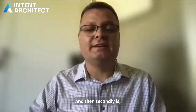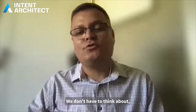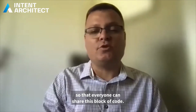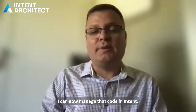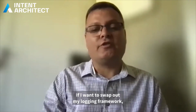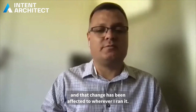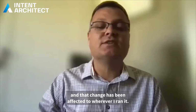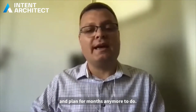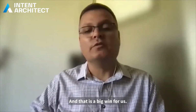And then secondly, it gives us a mind change. We don't have to think about, oh, we have to put this in a NuGet package so that everyone can share this block of code. Well, I can now manage that code in Intent. If I want to swap out my logging framework, I can do that in Intent, rerun my software factory, and that change has been effected wherever I ran it. It's not something that I have to go think about and plan for months anymore to do. We can just do it. And that is a big one for us.